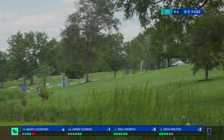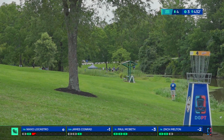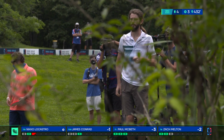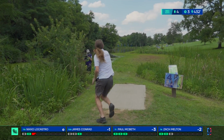Yeah, this is going to be one of those holes where a lot of people do that exactly right there. They play a disc that if they throw it perfect, they're going to probably park the hole. But if they throw it a little bit bad, it's just going to dig into that hillside. They'll have about 80 to 100 feet into the green, and they'll just get off the hole with a par.